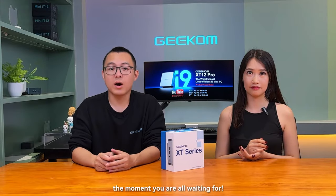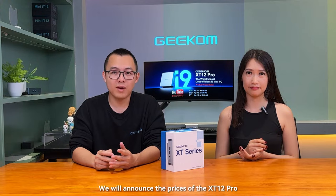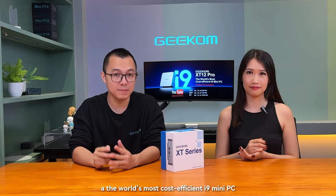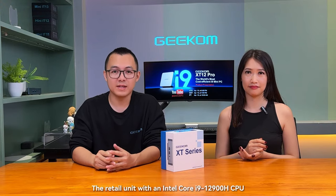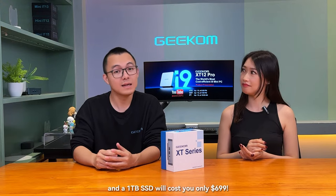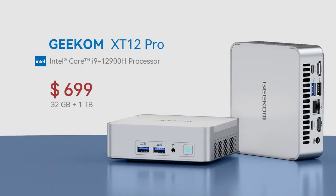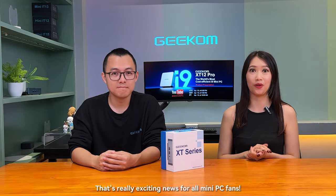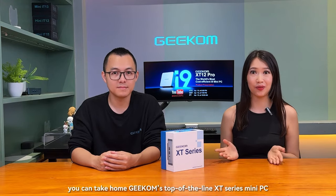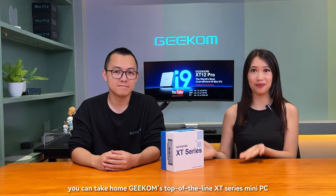Finally, the moment you are all waiting for, we will announce the prices of the XT12 Pro, aka the world's most cost-efficient i9 mini PC. The retail unit with an Intel Core i9-12900H CPU, 32GB of RAM and a 1TB SSD will cost you only $699. Only $699? Mm-hmm. Well, this is really exciting news for all our mini PC fans. Not bad. For such a small amount of money, you can take home our Geekom's top-of-the-line XT series mini PC.